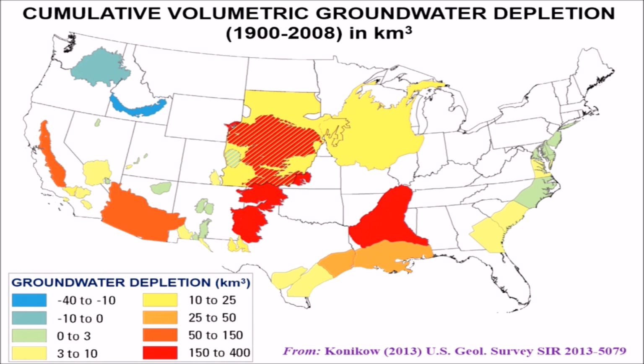What we also saw is that there were actually two large systems in the Pacific Northwest in which there was actually an increase in storage. Groundwater levels are higher today than they were in 1900. There's been an increase in storage. And that's primarily due to the diversion of surface water for flood irrigation, which increased the recharge substantially over what it would have been naturally.